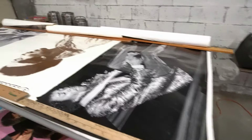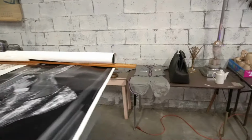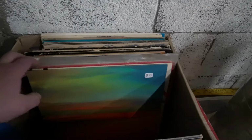Oh, what's up here? We got some posters, like Jimi Hendrix and the Beatles, old posters, I guess. And we get over here. There's some vinyl.